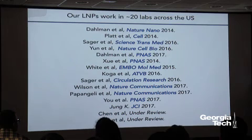And I'm happy that we did it because since that time, since the original paper came out in 2014, something like 20 labs across the United States have used this to do in vivo gene silencing. And it's worked in the hands of every lab that has tried to use it so far, which is good. I feel very happy about that. So these are just some of the publications that have been published to date using the technology, and there are several more.